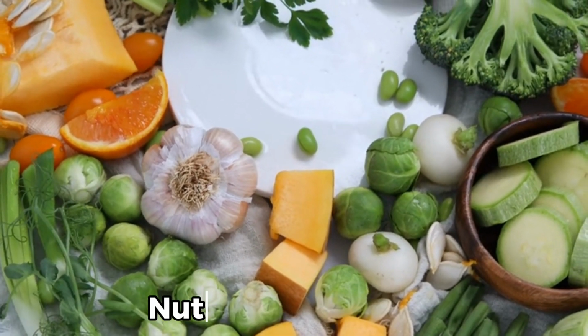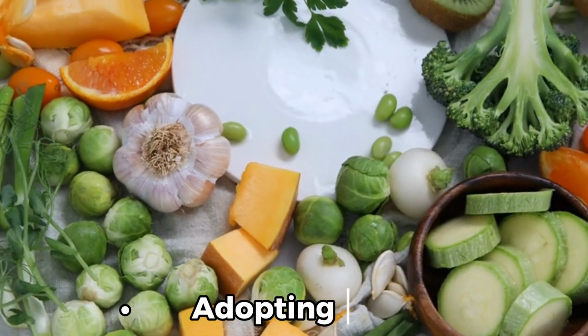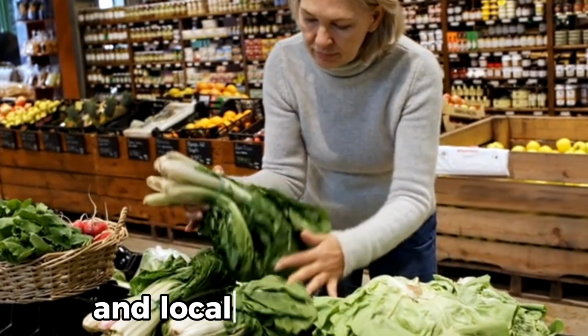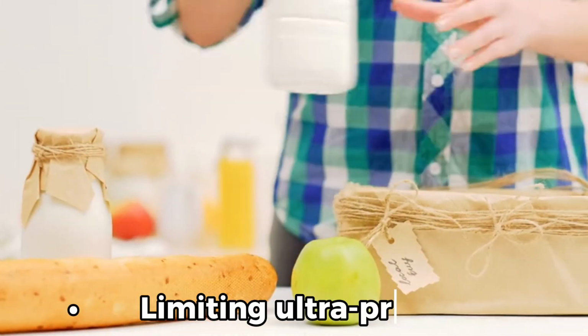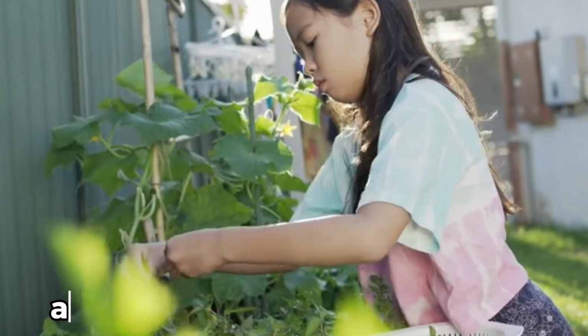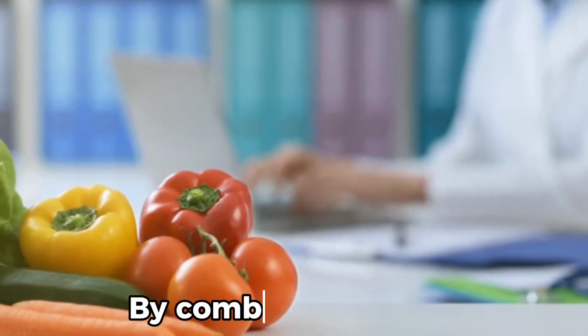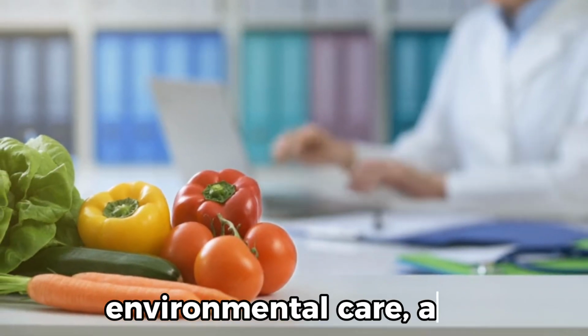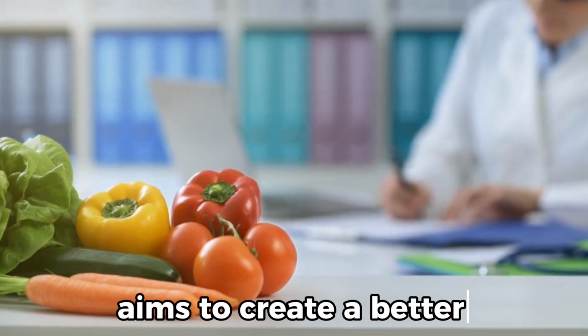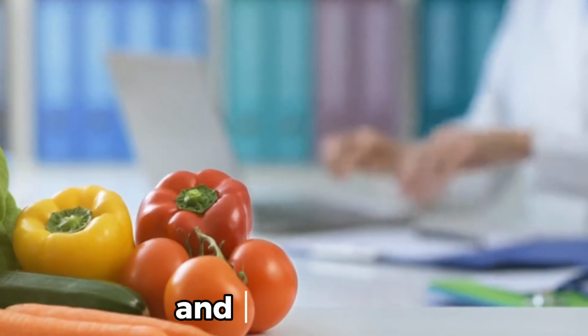Examples of sustainable nutrition practices: adopting a plant-based or flexitarian diet, choosing seasonal and locally sourced foods, limiting ultra-processed foods and single-use packaging, educating communities about sustainable food choices. By combining health, environmental care, and ethical considerations, sustainable nutrition aims to create a better future for individuals and the planet.